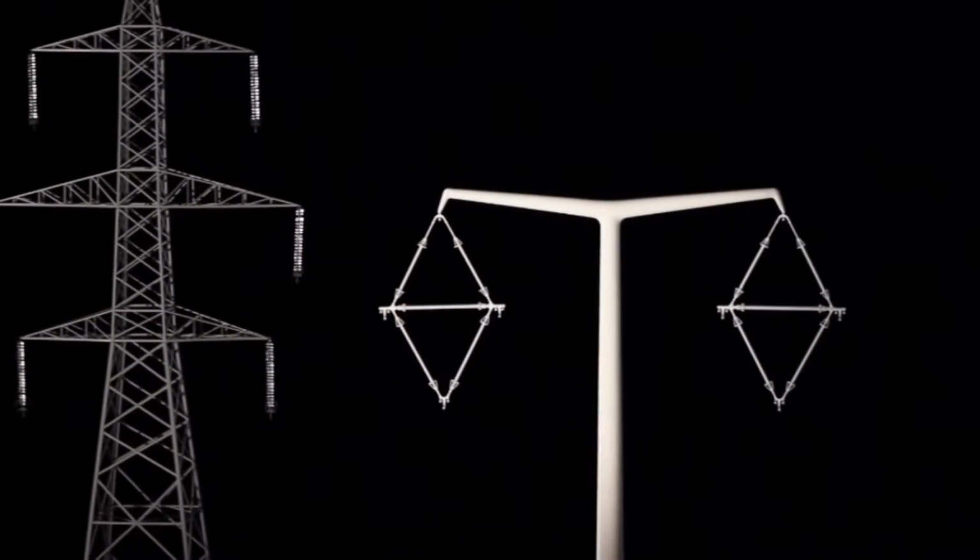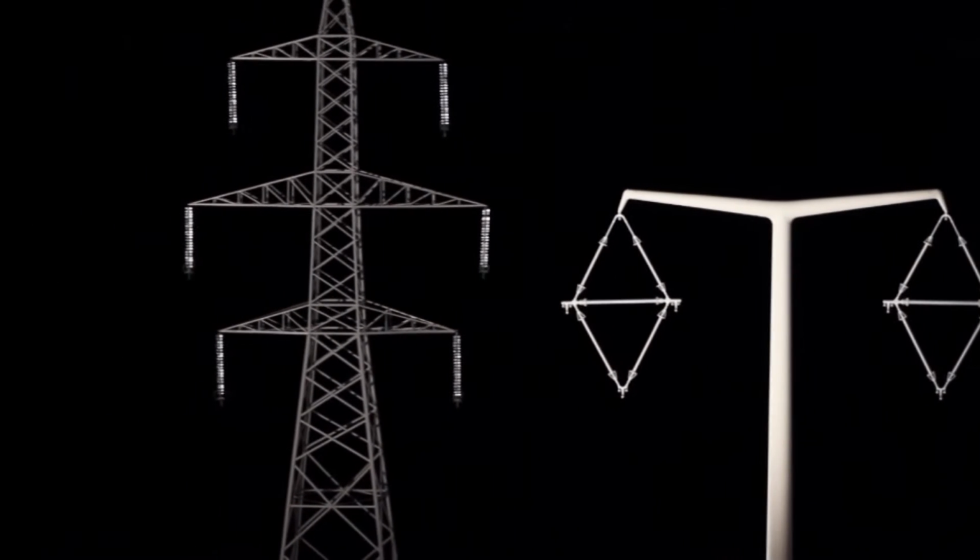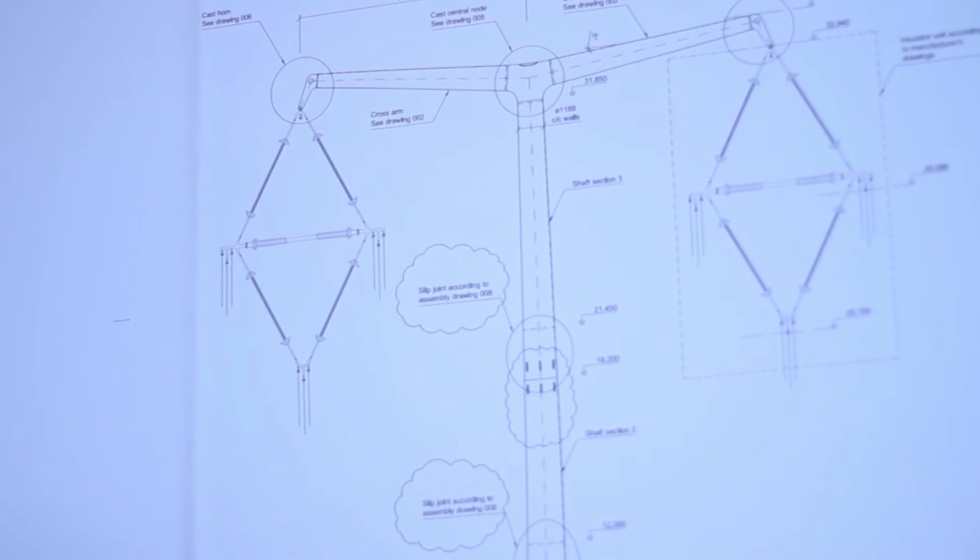The first thing that strikes you is that all the wires are held from one attachment point, and this is just unheard of. What you normally have is 3 separate arms on structure to hold the different wires, but now everything is held on one attachment point. So we've looked at that particular connection point and said, okay, how do we ensure it's robust enough?